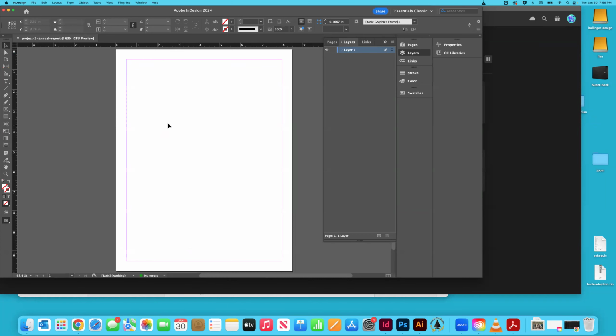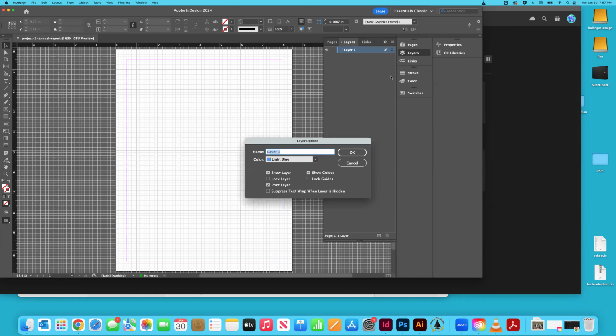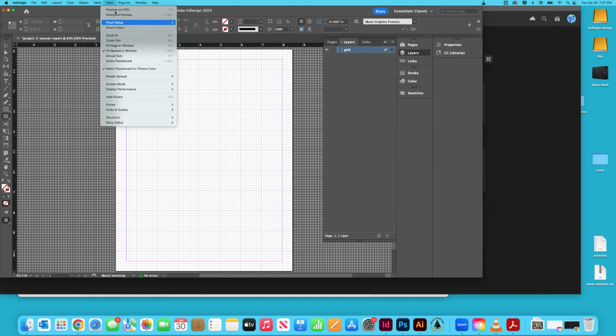So now we have this 8.5 by 11 sheet, and what I'm going to do is turn on the grid. The grid for me is always pretty helpful. The other thing I like to do, it might sound a little funny, but it's a really great organizational device, is I like to create sort of an array of grids to look at visually. It just helps me to keep myself organized. So the first thing I'm going to do is name this first layer grid. And I also want to be able to snap to grid.